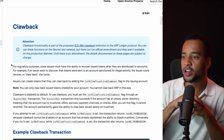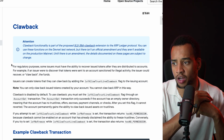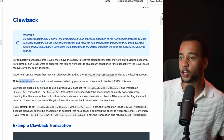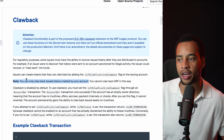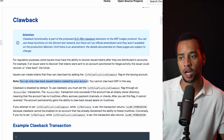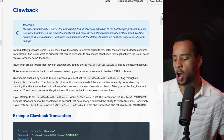Anyway, for example, if an issuer were to discover that tokens were sent to an account sanctioned for illegal activity, the issuer could recover or claw back the funds. And again, you can only claw back issued tokens created by your account, so only what you make. If you are a company making something, you can have that feature on. You cannot claw back XRP in this type of way, which is why you shouldn't be against this feature straight off the bat.